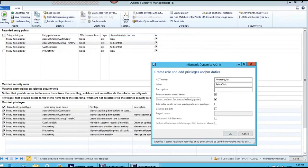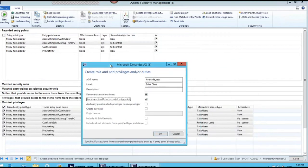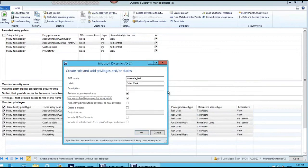So this means you're going to have a tailor-made security role very, very easily created using the DSM tool here. And this means that you can tailor-make security roles for your operational roles, thus it makes it easier for them to do their daily tasks in AX because they don't have an abundance of excess features that they don't use. And it's going to be easier to have new persons within these operational areas as well.